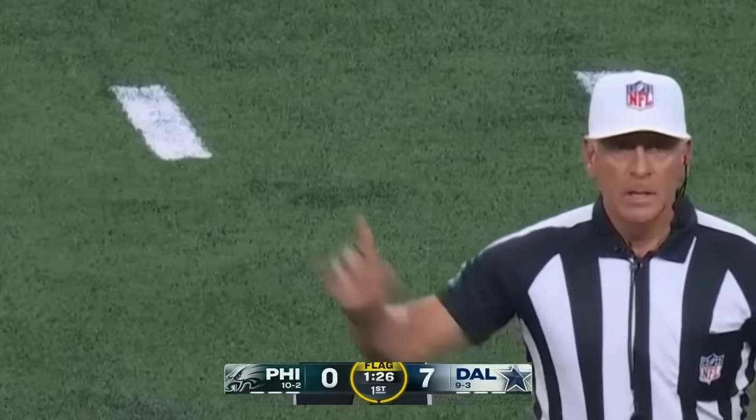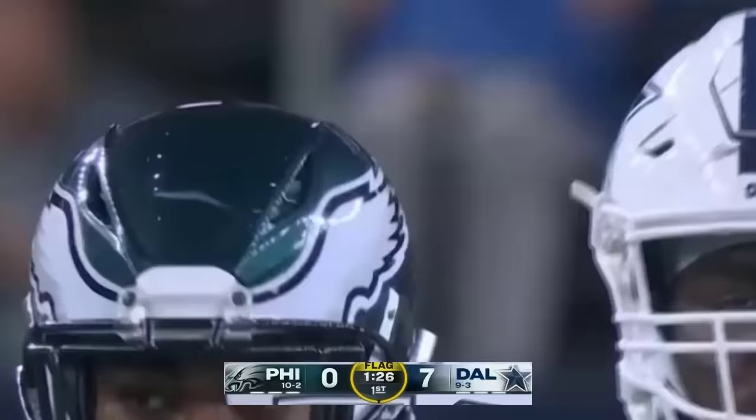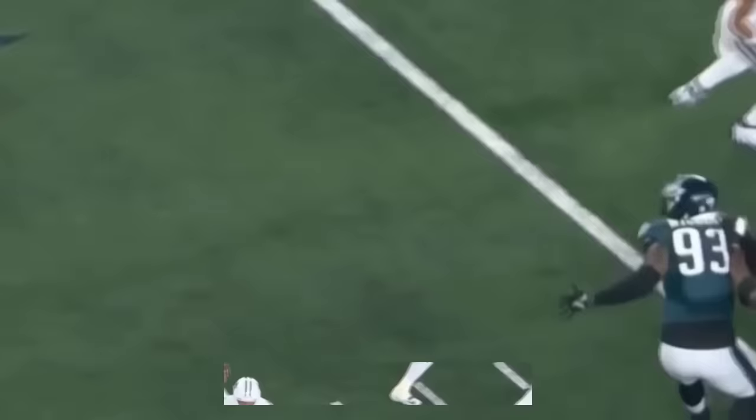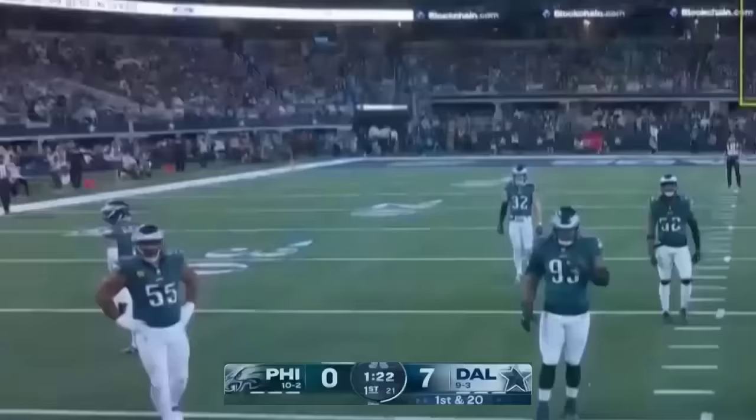Holding. Offense number 73. 10-yard penalty. First down. On Tyler Smith, and it's being called tight here to establish the tone early on. And the Philadelphia Eagles defensive line apparently has trained in how to help officials here. Another pirouette on the tail end of this one. Arms up. There you go. Help my cause. As Dak went running by him, he went running for the officials to get the call.